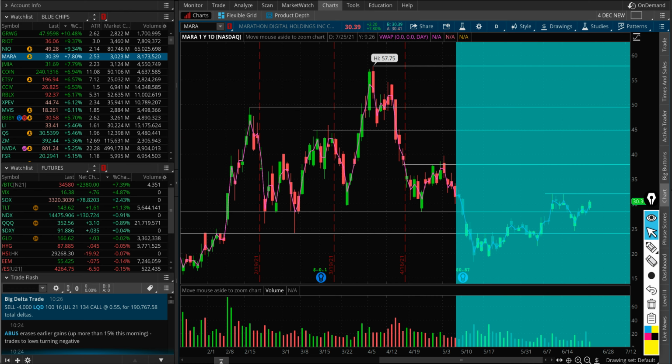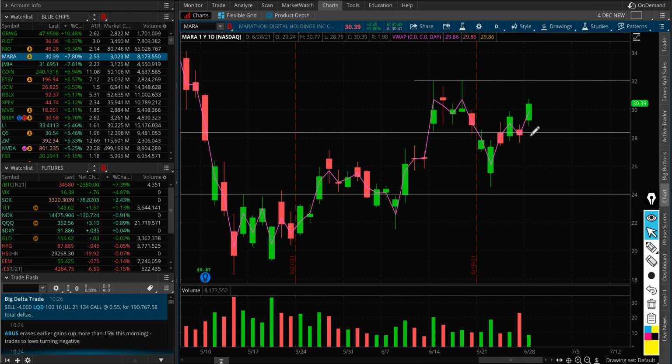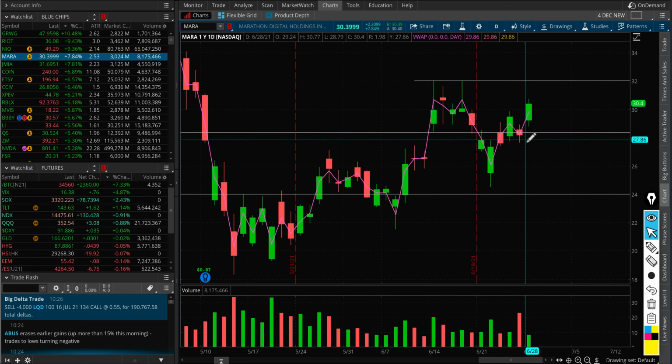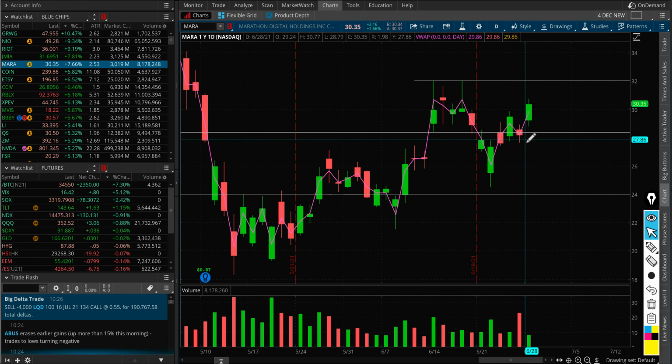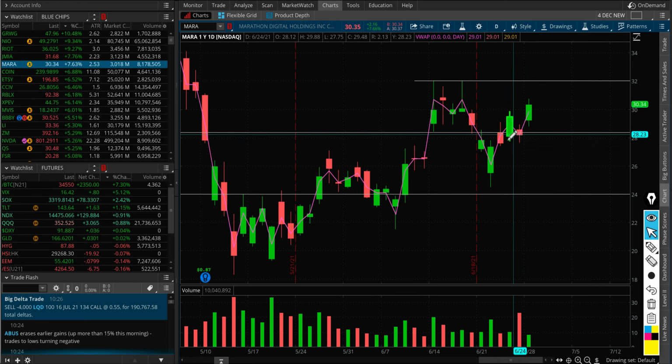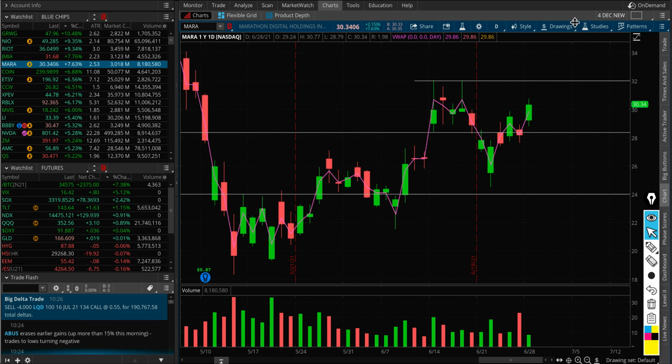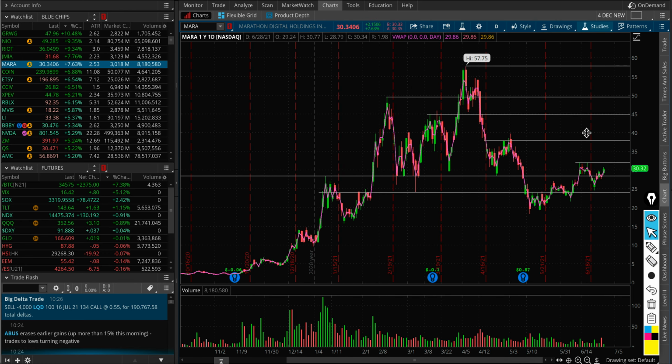Okay, as a support, this pretty much $28 give or take. So this 27.70, so $28. You can say that 28 was acting as a support here for the past 3-4 trading sessions. So if it falls below 28, next level of support is going to be 24 for RIOT, for Mara actually.